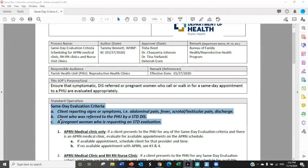Okay, remember that any client who was referred to the public health unit by a STDIS meets that same day criteria, and you're going to put them in with the RHRN, or if you have it. If you don't have that template open, they can go on a normal nurse template as a RH emergent type visit. Another scenario, let's say that the nurse practitioner is there and both of the nurses are assisting that nurse practitioner. You can also put this patient on that nurse practitioner's schedule if you don't have a nurse's schedule to put them on. So absolutely, that was another question.